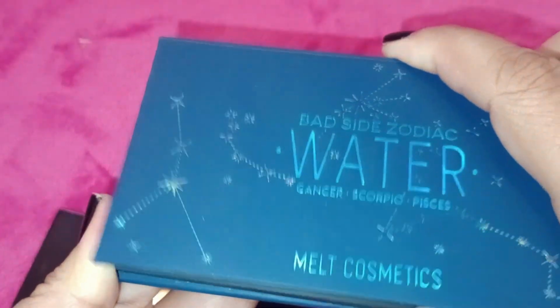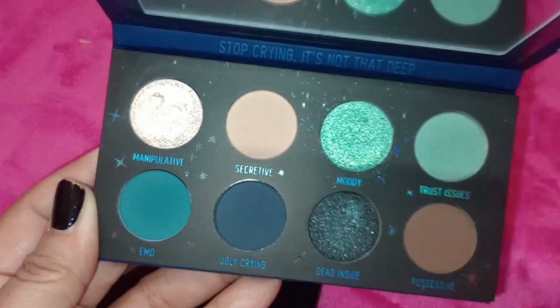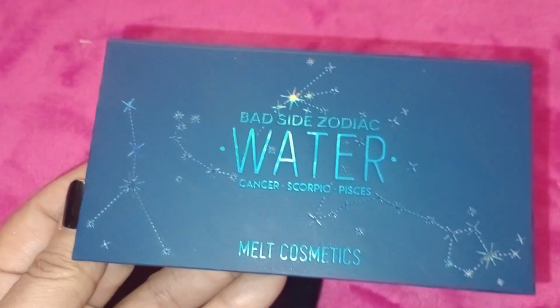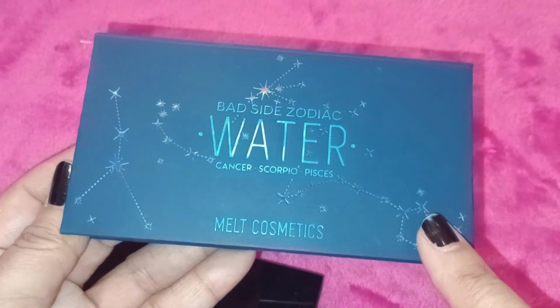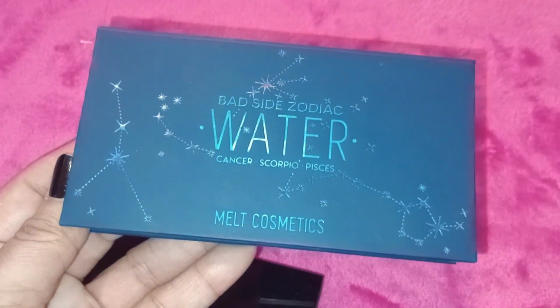Once again, I'm a Pisces. I'm a water sign. And this is a really beautiful color story. These shimmers are stunning. This was my first experience with a Melt palette. I've been wanting to pick up some more. I really want to get the Gemini palettes. Please forgive my messy fingernails. I need to redo them.